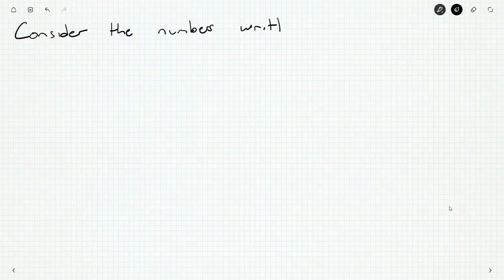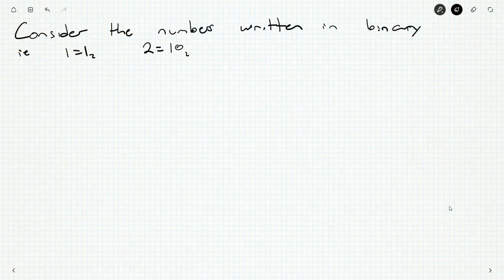So consider the numbers written in binary. I.e., 1 is 1 base 2. You usually put the little 2, the little base, whatever you're looking at. 2 is 1, 0 base 2. 3 is 1, 1 base 2. And, for example, 15 is 1, 1, 1, 1 base 2. Okay.